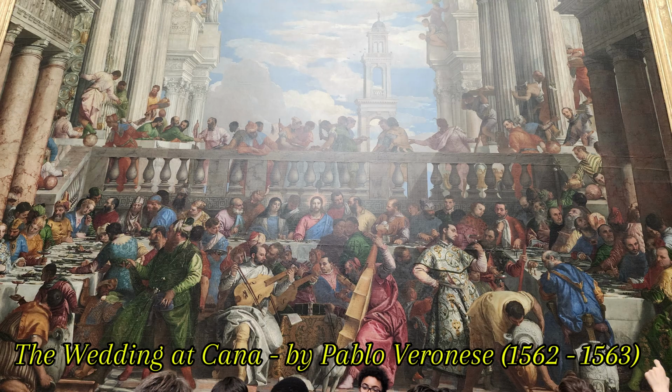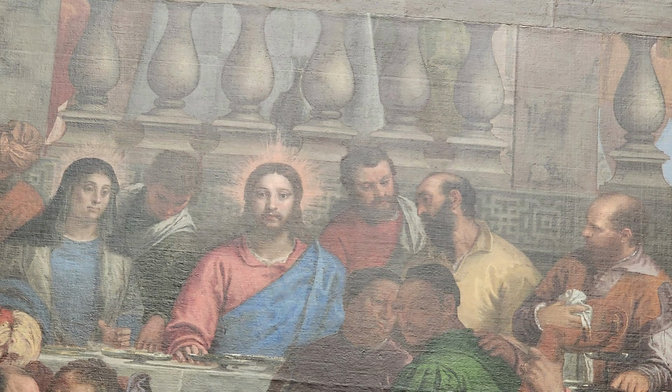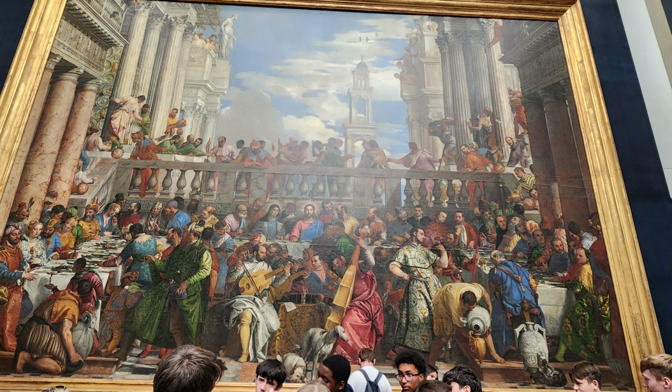In the same room across the Mona Lisa is the painting of the wedding feast at Cana, the biggest painting in the Louvre, at 5 meters high and 10 meters wide.